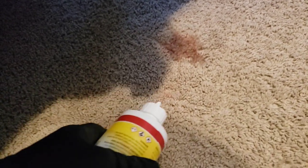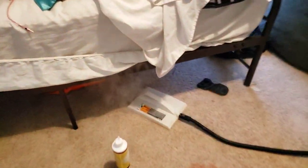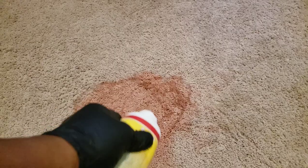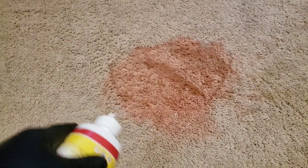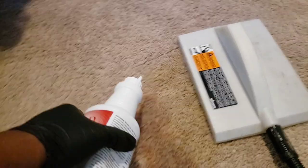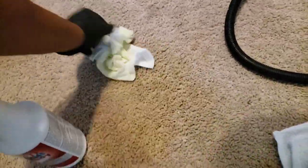Let's see what this is going to do first. Oh yes. Oh yeah. All right, let's see how this will turn out. Everything else came out, guys. Rinse this out, of course. Almost.